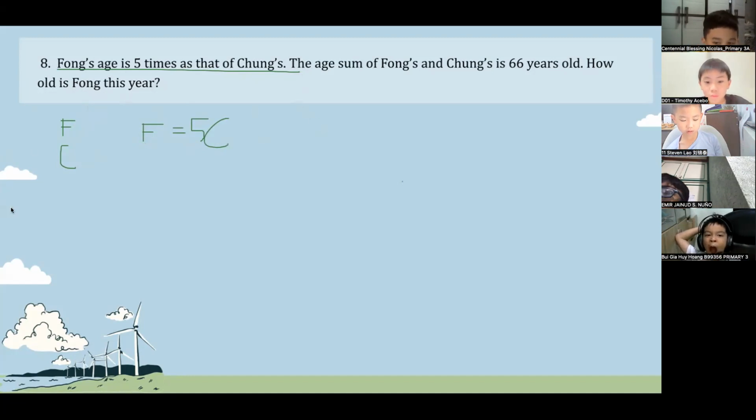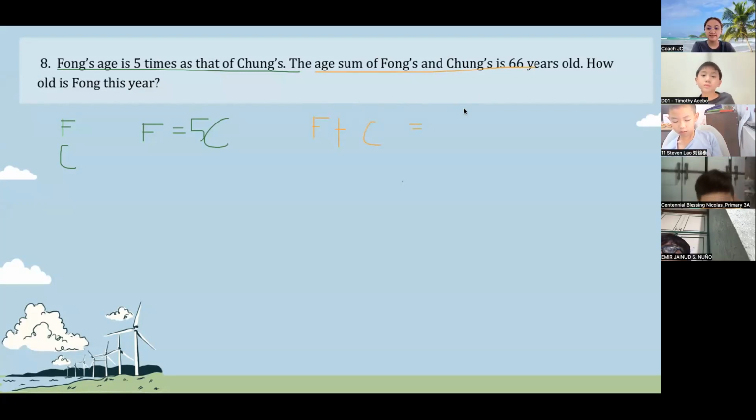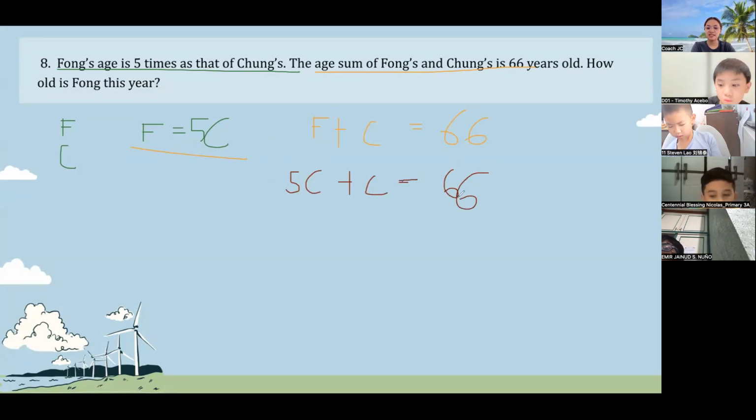Now, the next sentence states that the sum of the ages of Fong and Chong is 66. If you add the ages of Fong and Chong, we get 66, right? Since we already know that F is 5C, we can substitute. Instead of F, we say 5C plus C, which is equal to 66. Let me finish first, okay? So now 5C plus C is equal to 6C.